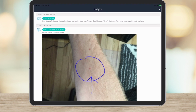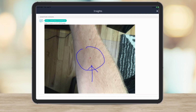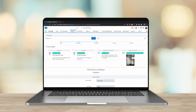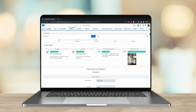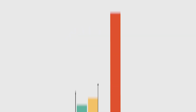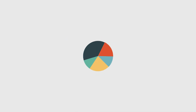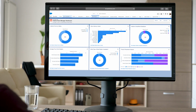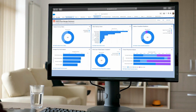Artificial intelligence integrated into Youreka positions your team to highlight and identify issues so that they are ready to make real-time decisions or address concerns while on-site. Data collected in the field is synced back to Salesforce so that your business process doesn't miss a step. Easily kick off approvals, automation, alerts, and collaboration. You can use Salesforce-native reports and dashboards to analyze trends and keep a pulse on performance.